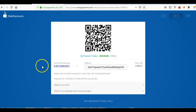So once you put your email address, name, etc. in, click the button saying complete the payment, you'll come through to this page where basically all you would need to do is copy this address. This is the wallet address you need to send the funds to, and you can see there it's 0.00173. So you could either choose to copy and paste that, or just remember that it's 0.00173 is what you need to put in.